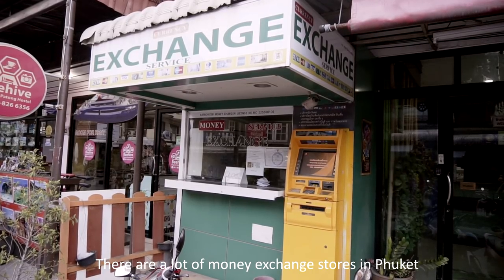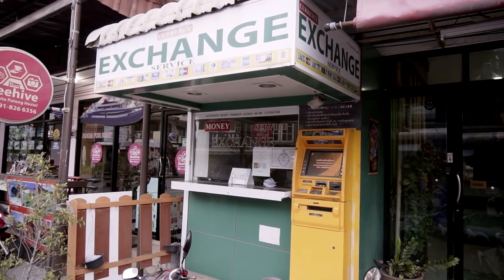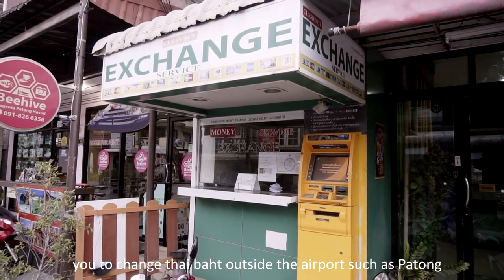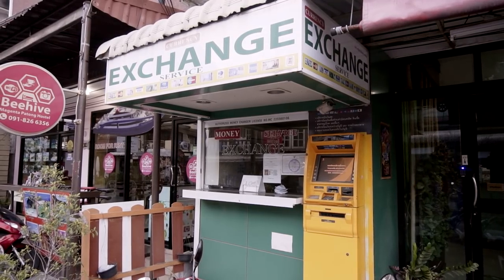There are a lot of money exchange stores in Phuket. The currency rate at the airport is quite low. Then I highly recommend you change Thai baht outside the airport, such as Patong.